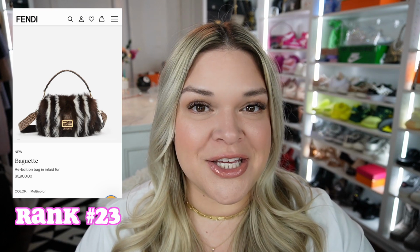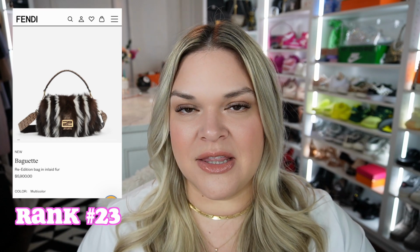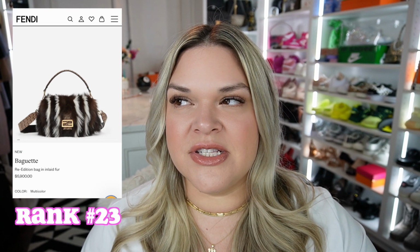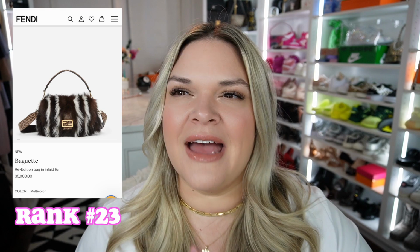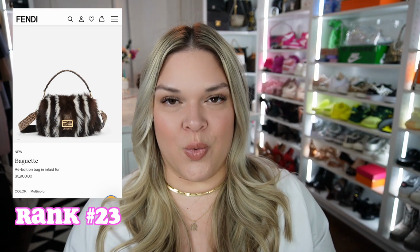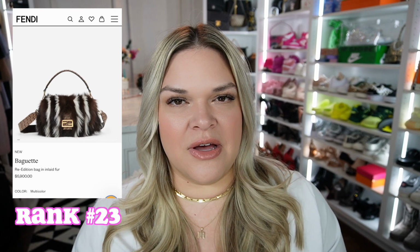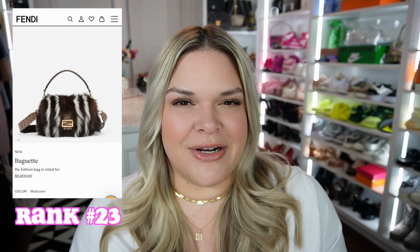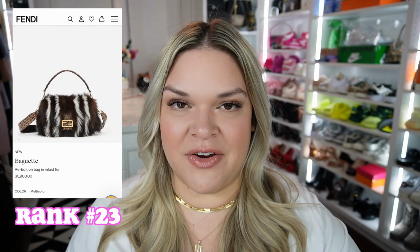This is actually skunk fur. And I had to Google it, whatever the technical name was on the website. I Googled, it says that it's skunk fur. I don't know if I've ever seen a skunk fur bag in my life. I think that it's cool because it's quirky, but there's something about it that weirds me out, because you know how skunks are stinky, and not that I think the bag would stink. It's just weird. It seems kind of like a dirty animal.